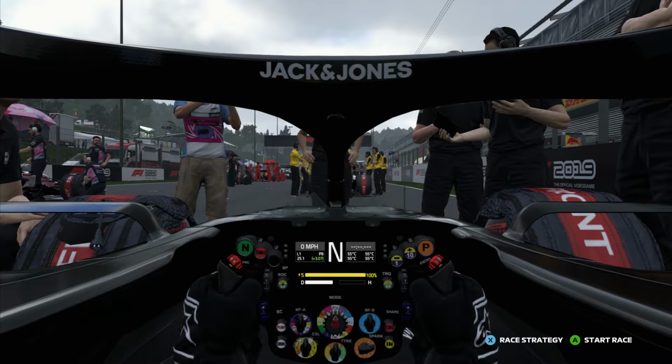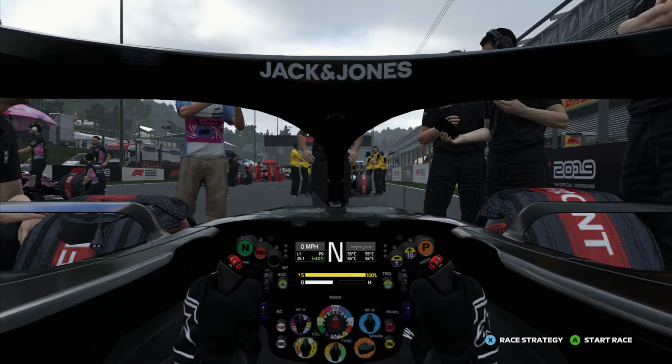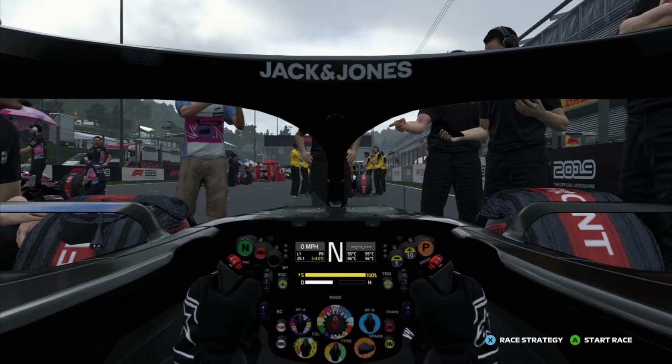Okay, remember to brake early for turn 1, as the pack's going to bunch up. There's plenty of runoff if things get too close.